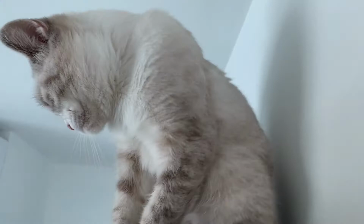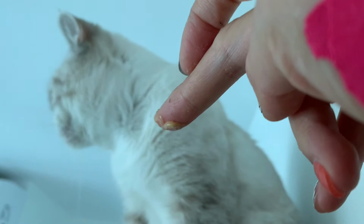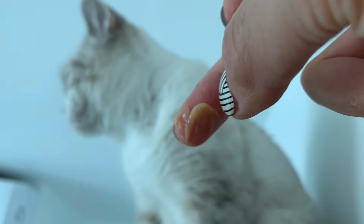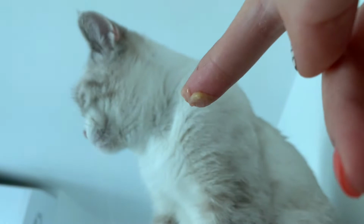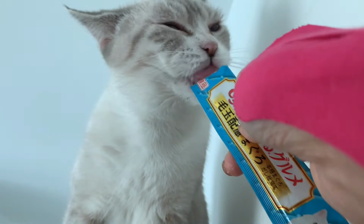Okay. When she sticks her tongue out, ideally you should wipe it on her tongue like that, because that way it goes against the grain of the hooks on her tongue. If there are little powdered morsels, those get caught right on it, just like cat hair would, and it'll prevent her from being able to spit it out. That's something that I've learned. See, it goes against the grain of her tongue.